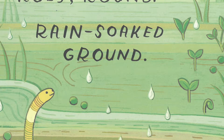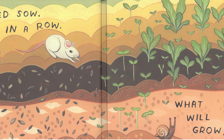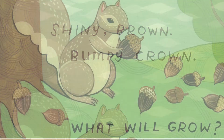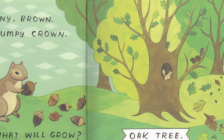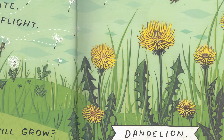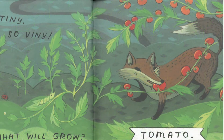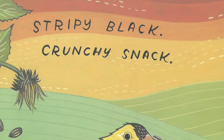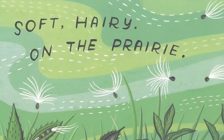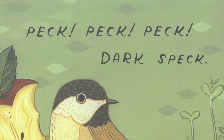Rolly round, rain-soaked ground. What will grow? Peas. Seed sow in a row. What will grow? Lettuce. Shiny brown, bumpy crown. What will grow? Oak tree. Fluffy white, taking flight. What will grow? Dandelion. Very tiny, then so viney. What will grow? Tomato. Stripy black, crunchy snack. What will grow? Sunflower. Soft, hairy on the prairie. What will grow? Milkweed.